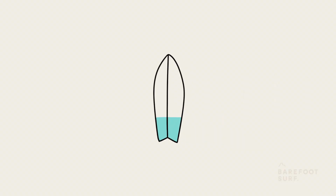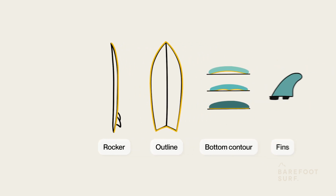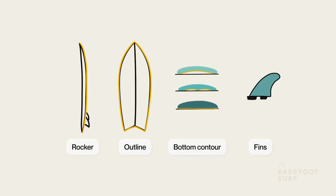There's much more to consider than the overall size of the surfboard. Learning about the rocker, outline, bottom contour, fins, and more at the intermediate level will help you decide which surfboard to ride in different conditions and ultimately help you have more fun and progress faster.